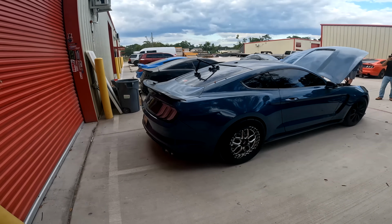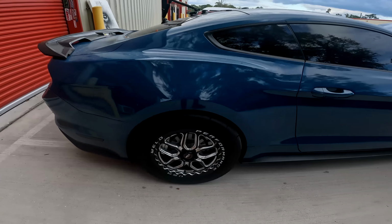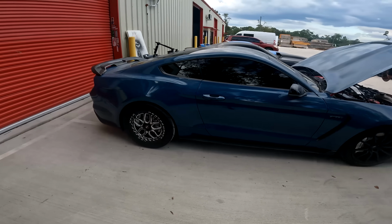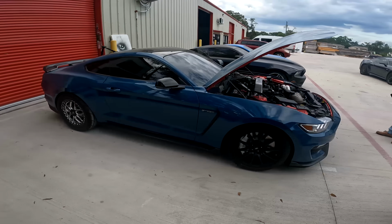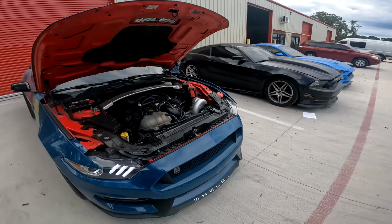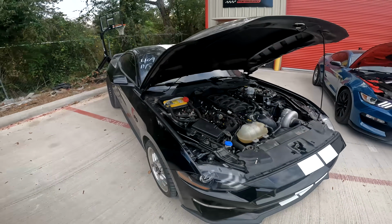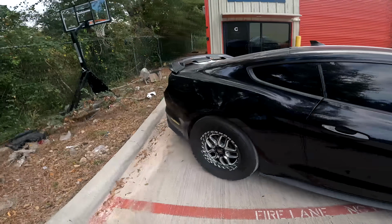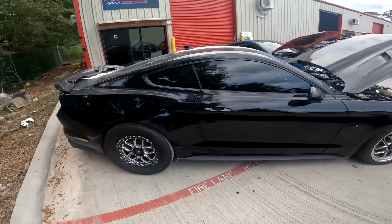You already got the gap cam set up. You got the ET Street SS's on here. They're saying it does not hook when it's on the data log, so I know it's making power. Yeah, it's pretty sick. Got another ESS car. This one's on a big-ass tire. Look at how big this tire is, man. 315/50/17. God.